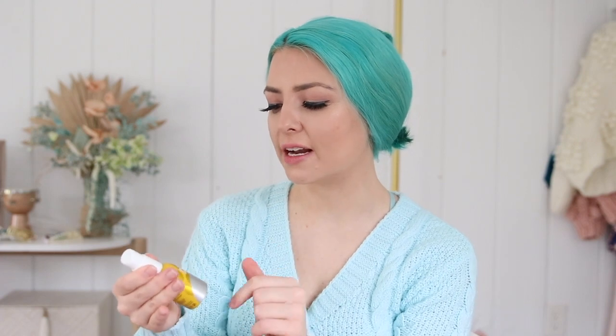Cute. And last, we have this, the POREfessional Good Cleanup Pore Purifying Foaming Cleanser. I literally always need little mini cleansers to take for travels. I go through these so quickly. So I'm excited. I haven't tried their cleanser yet, but maybe I'll love it because I love their stuff.